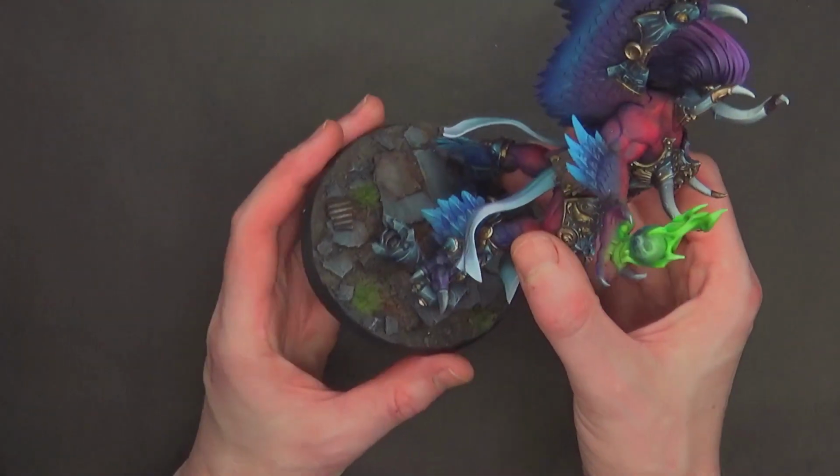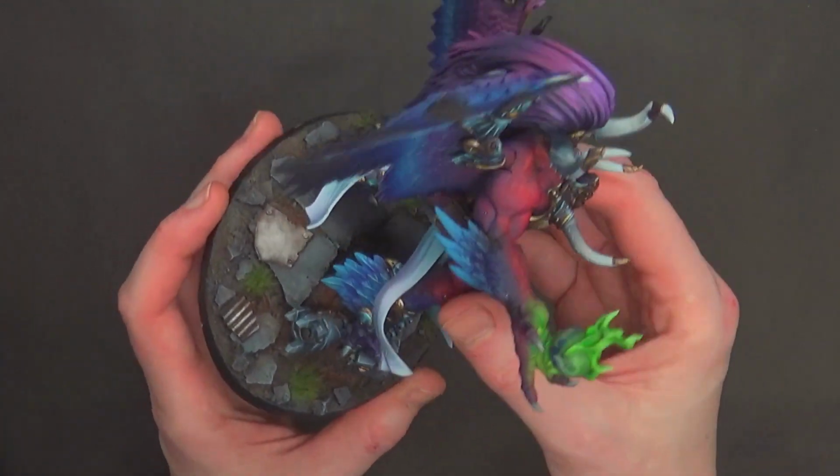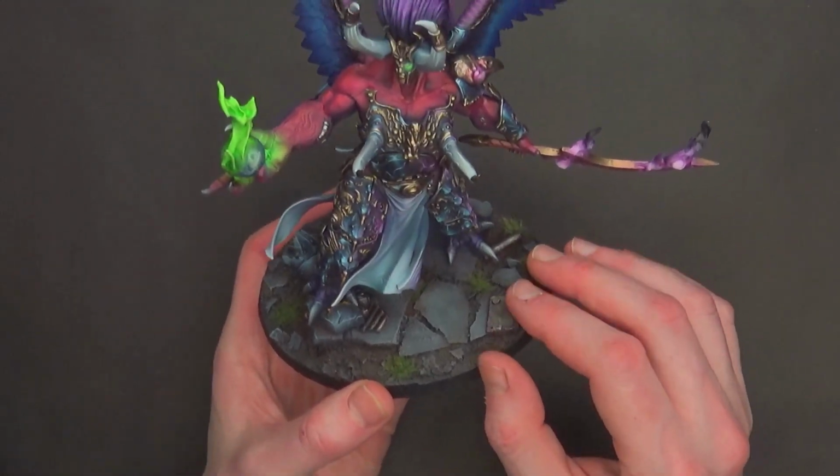So this is actually one of their free resin bases that you'll get with your army. I don't know what brand. I think they might have had a bunch done for themselves. But either way, it's definitely very striking, and they go very well with all the miniatures.